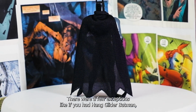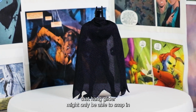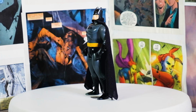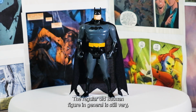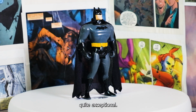There were a few exceptions, like if you had Hang Glider Batman, that Hang Glider might only be able to snap in just based on the sculpt and whatnot, but I do feel like this general sculpt made for a lot of fun and a lot of unique accessories, and so this is more a celebration of the line, but I do feel like the regular old Batman figure in general is still quite exceptional.